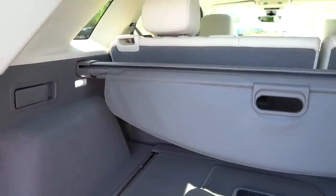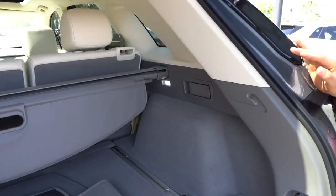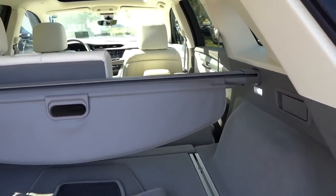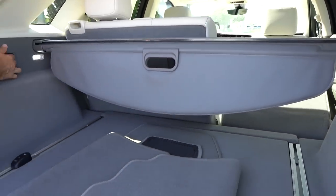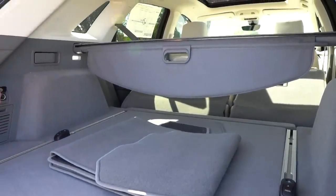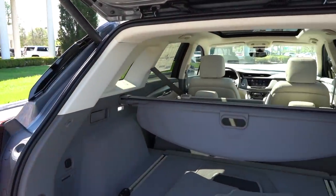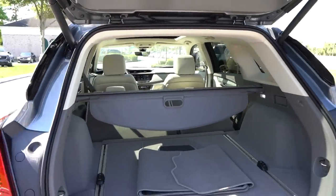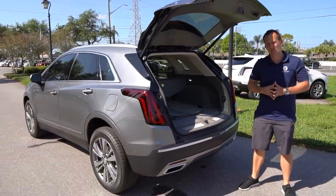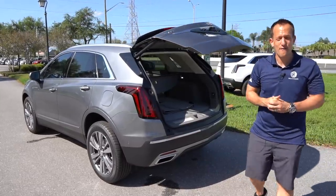Now, once you fold these seats down, you are looking at over 63 cubic feet of space. To put the seats down, it's very simple. You just pull on the lever and then they go down. So I'm gonna come around to this side, pull on the lever, they go down. You have LED lighting and you have a 12 volt. So if you're going camping, if you're going to the beach, if you're going tailgating, you have the ability to power something out of that 12 volt. But let's get to the best part. They say Cadillacs ride different than any other vehicle. If you're ready, I'm ready. Let's take this XT5 for a spin.